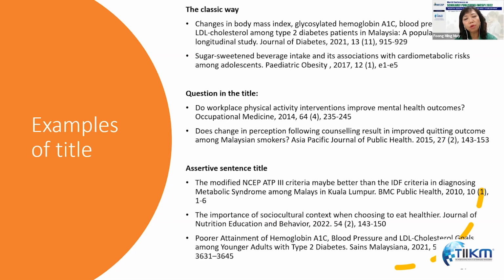So it's up to you and your co-authors to decide how you want to phrase the titles. Okay, there's no right or wrong. It's just which way you prefer it to be.